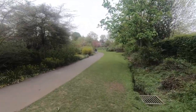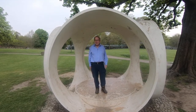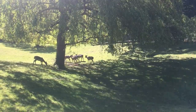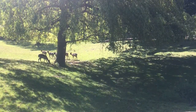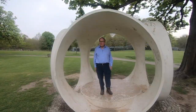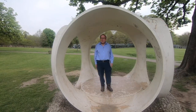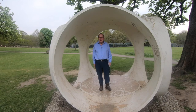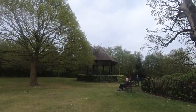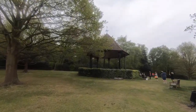If you ever get the opportunity to visit this park, there's a lot to see here. Besides the magnificent trees, there are water features, wildlife, there's a small zoo, tennis courts, and many other features. So if you ever get the opportunity, I suggest you take the opportunity and come here and spend a nice Saturday or Sunday having a wander and relaxing in the tea rooms when they open again.